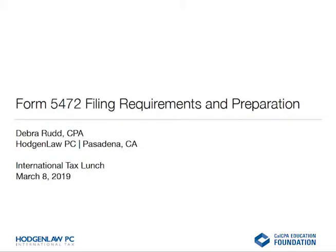This is all about foreign owners of domestic corporations, foreign corporations engaged in U.S. trade or business, and some domestic disregarded entities owned by foreigners. And for all of these entities, there may be a 5472 filing requirement. What's more fun is that there are actually a bunch of complex attribution rules, as you might guess, that make identification of what you're supposed to report and when difficult. So this one is all about learning when Form 5472 is required, the types of attribution rules you should look at, and major issues to look out for.